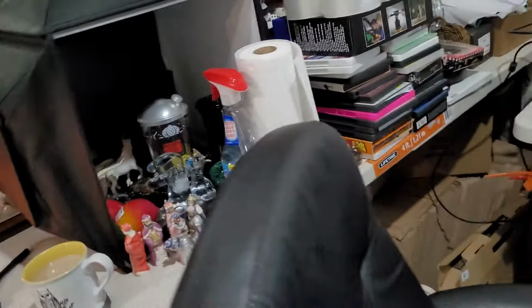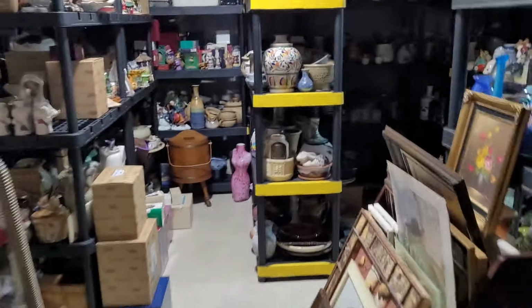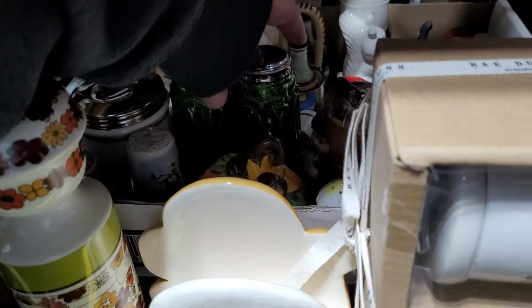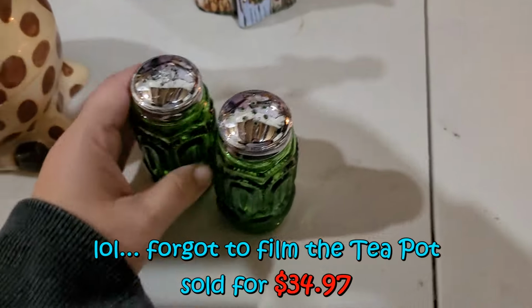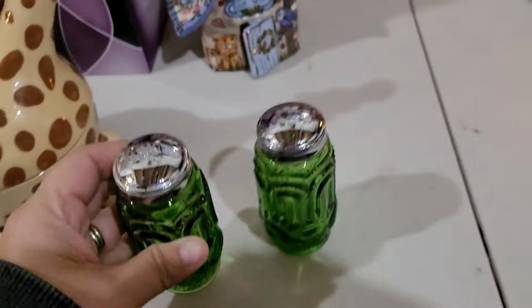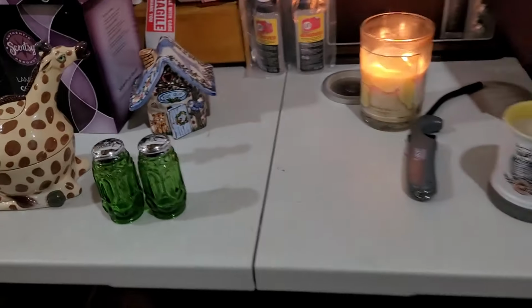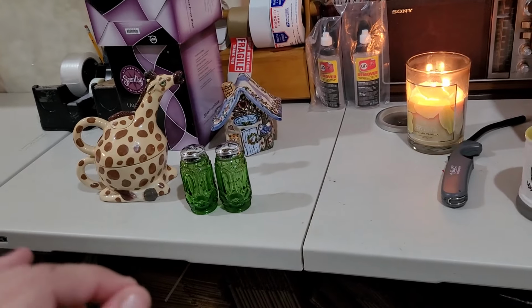Next item up is another Blue Sky Clayworks piece. Let's go grab that. It is a giraffe teapot. And here they are. Now, these do have wear on the chrome lids. There's some finish issues. But regardless, I probably could have got a little bit more if the lids were in better condition. But they still sold for $22 plus shipping.